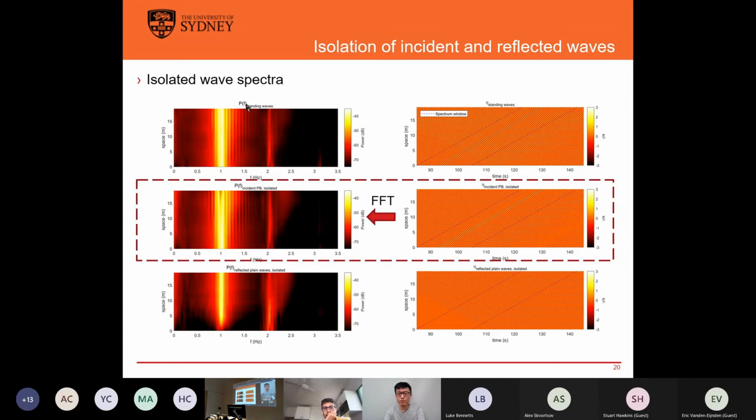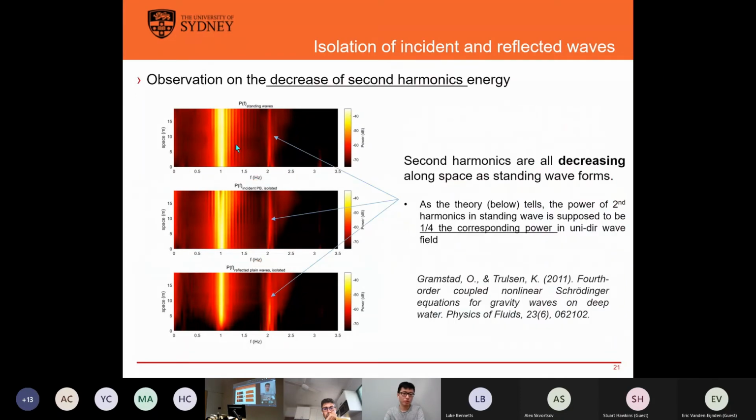To provide a comprehensive view of the results, on the left are the spectra of the standing wave field, followed by the isolated incident rogue wave and the reflected plane wave train, while on the right are the corresponding wave fields before the fast Fourier transform. From the two plots in the middle, one can clearly observe the focusing and the spectrum broadening of the rogue wave. In fact, the spectral energy of the second harmonics is decreasing along the tank, including both standing and isolated waves.